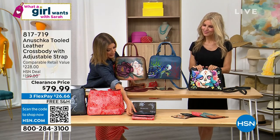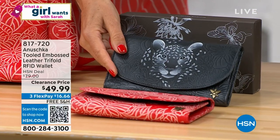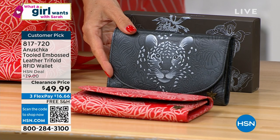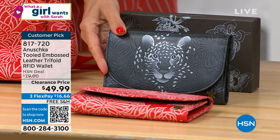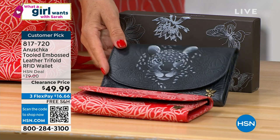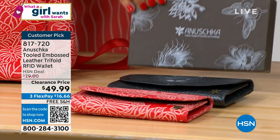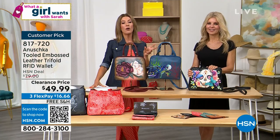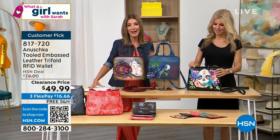And you can choose it in the coral with the floral and butterfly tooling, or you can choose our fabulous little stealth friend. You know who you are. That's a fabulous look, because it's that animal that's powerful, that's feminine, that's sleek. It comes in a beautiful gift box. So that's a great buy. Check out all the wonderful Anushka clearance items we have in the show.